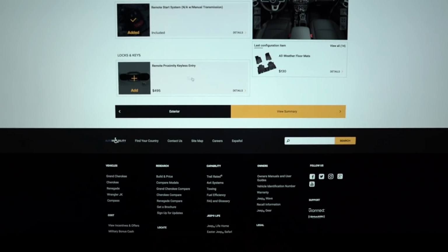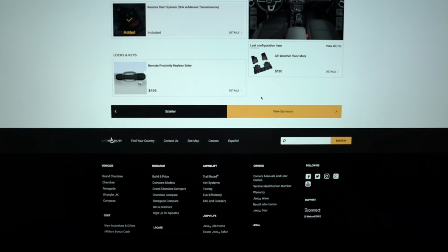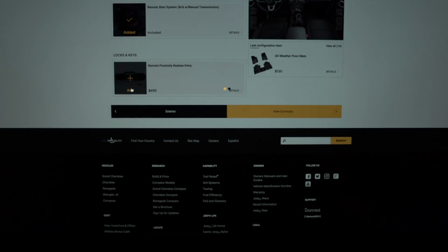Remote proximity keyless entry. Now I do like this because this is what my Hellcat has, but it unlocks your vehicle when you're close to it and you have the fob in your pocket. I think that's really cool. It's $500. I'm definitely gonna go ahead and add that.